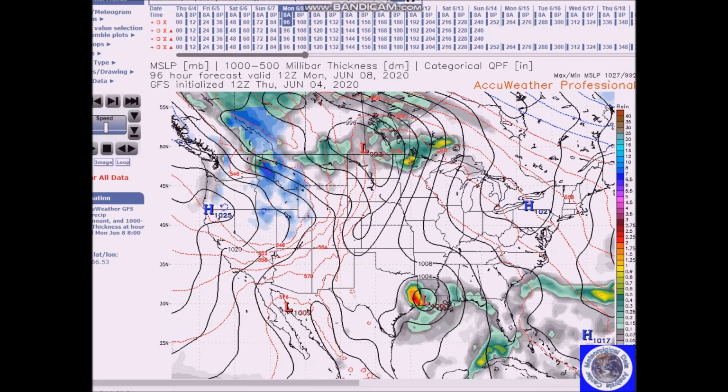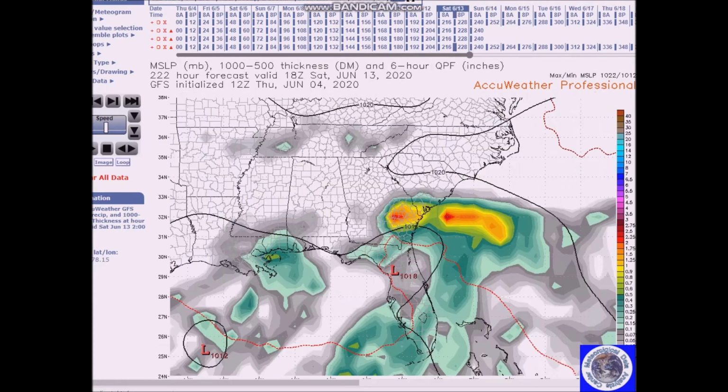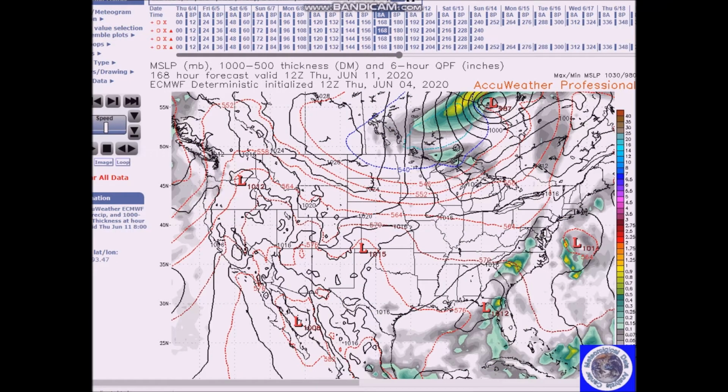Now we're going to talk about Cristobal. Okay, this is what it looks like right now. Where is it? Okay, I don't have the satellite map. I had it and I must have closed it. Yeah, I closed it, but it remains disorganized. But the system is forecast... Let me go to another map.